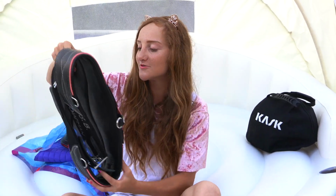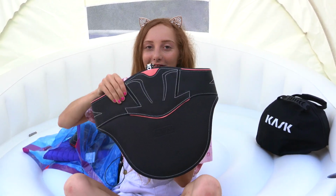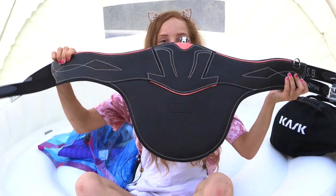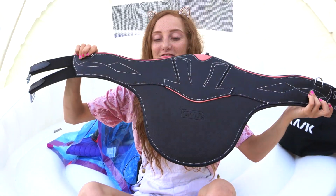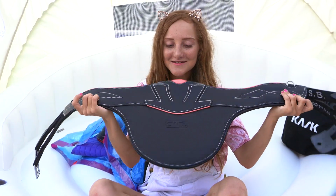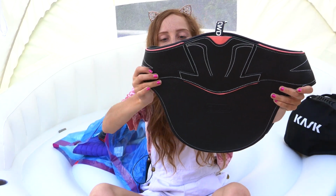We got our new belly guard CWD girths. Mine, of course, is pink. Like, what do you expect? Of course. And this is what it looks like. It's so cute. It's got a little bit of pink around the edges, so it's got a very classy look to it. And the design with the stitching, so cute.